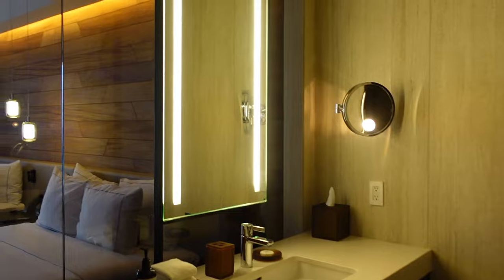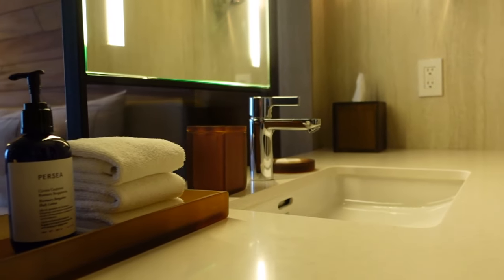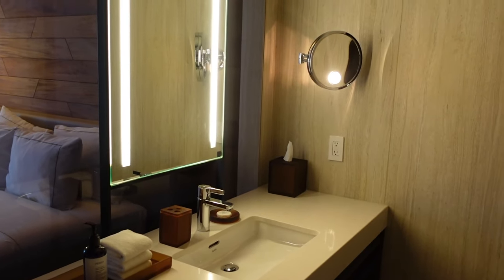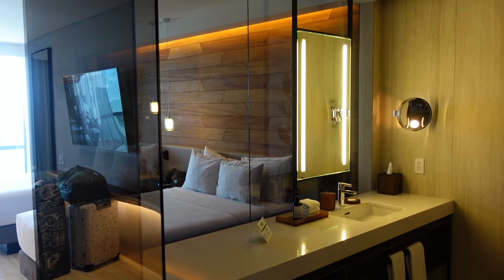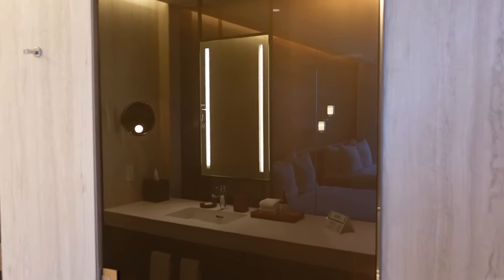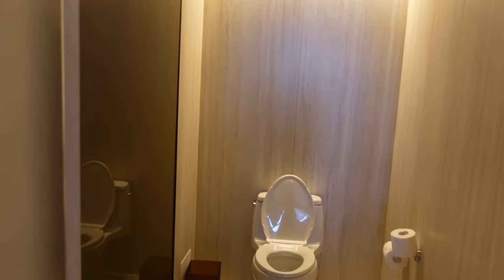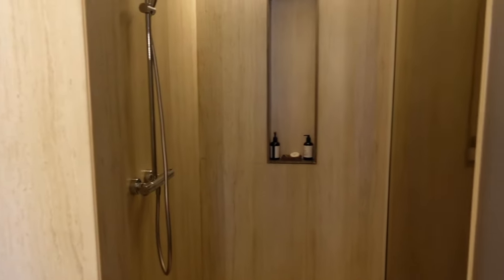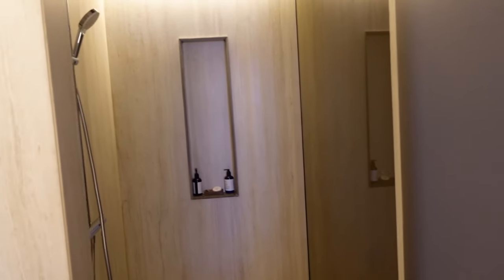I like how this is set up. You can barely see it. I really like the bathroom, it's cute. So here's the toilet room, and it's separate from the shower. And look at the shower. Yes. Yes.